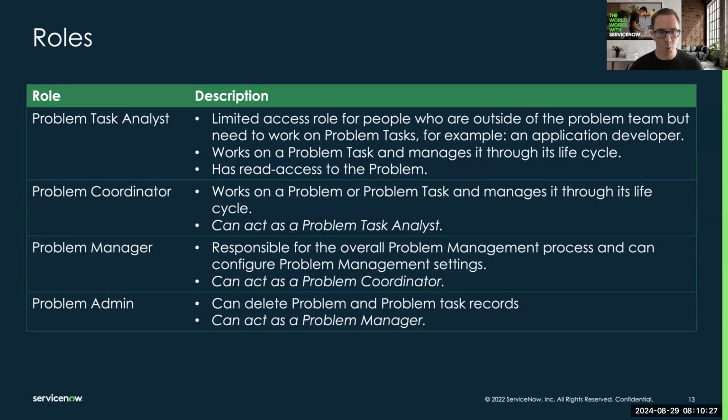So that's what it's created for. It's a role where they work on a problem task and manage that problem task through its whole life cycle. They can also read the problem that's associated with that problem task. Then the next three roles are more around the full problem management. You've got your problem coordinator. They work on a problem or a problem task and manage it through its life cycle, and they can also act as a problem task analyst. All of these build on top of each other from this point.